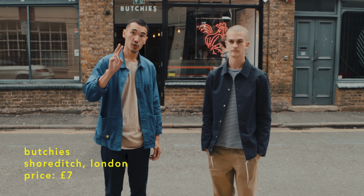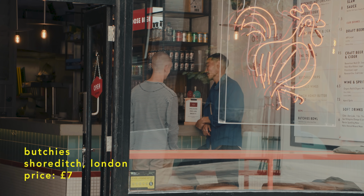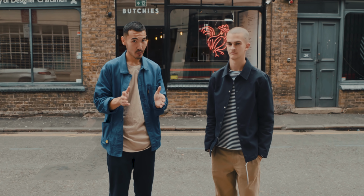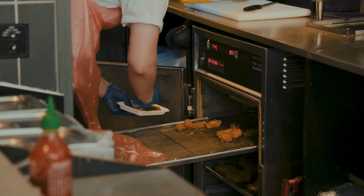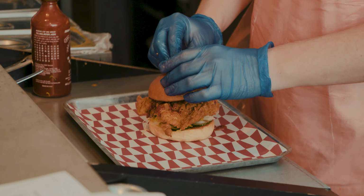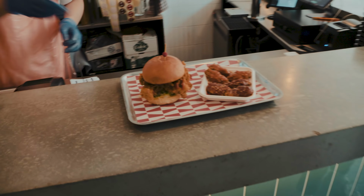So we're at location number two. This place is called Butchies. This has been very popular recently. So the focus here is not the chicken burger, but the chicken sandwich. This place was opened by a man and wife who used to go to New York all the time, and they used to love the American chicken sandwich they used to get. It's really a burger. I don't know what the definition between a chicken burger and a sandwich is. If you're British, it's still a burger.